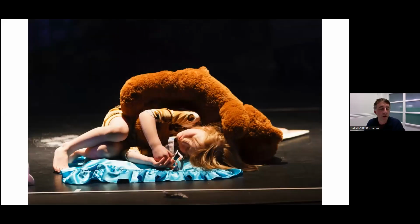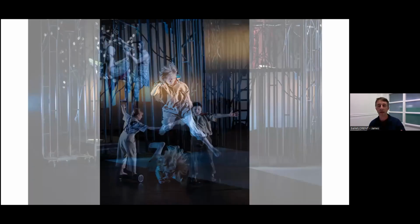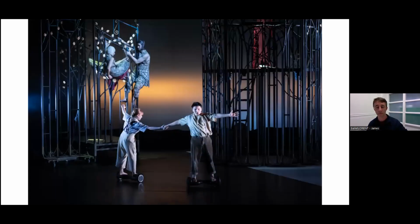And it's about 5 or 6 years ago that our model was evolving and developing, and we felt that we had the capacity to introduce Arts Award Discover into this project as well. So for the 10 or 12 children that were performing with us, once they've been selected from a school, they would have a weekend of rehearsals with us. They would be working with our professional dancers. They would be having stage time, dress rehearsals, and 2 or 3 performances in their local theatre.